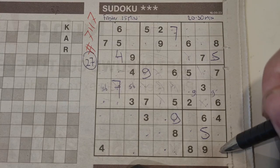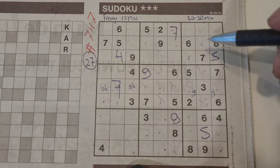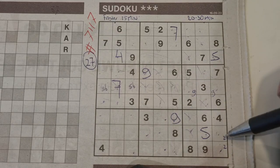Need a 2 here, need a 2 there, yes. 4 missing numbers in this big square, 1 of the missing numbers is 2. We have a 2 in this column, so no 2 in these 2 boxes. So the 2 in this big square could be here, could be there. 2 in one of those boxes.